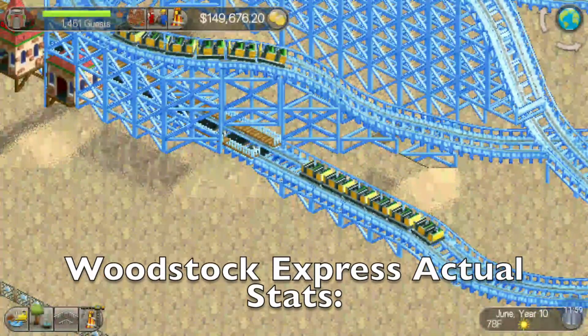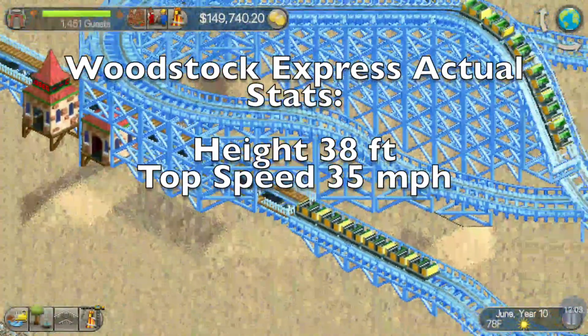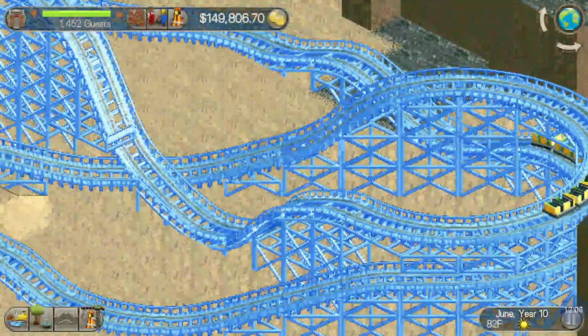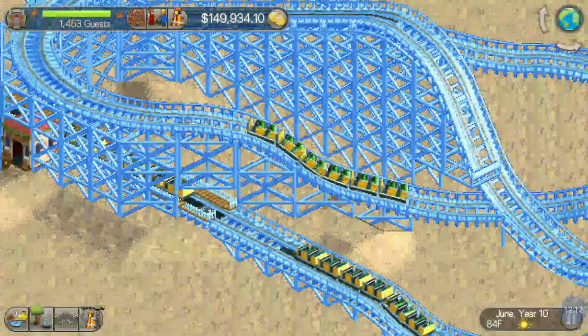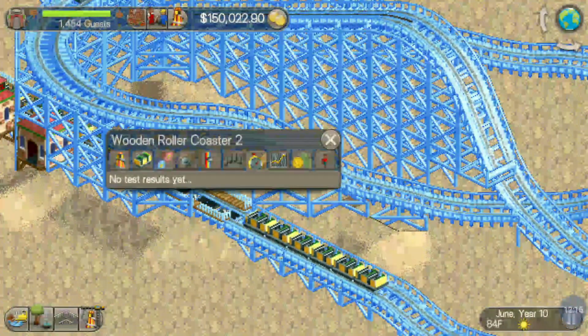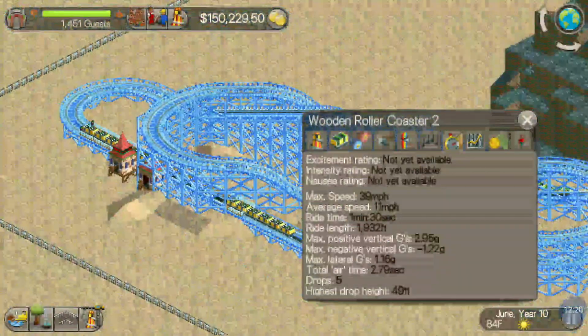As Woodstock Express hits its final brake run here, let's take a look at its actual stats. It stands 38 feet tall and has a top speed of 35 miles per hour. I like to look at that because I want to show you how close I try to get it to the stats on Roller Coaster Tycoon. That way the test results and ratings are somewhat realistic. So let's see what we were able to get.